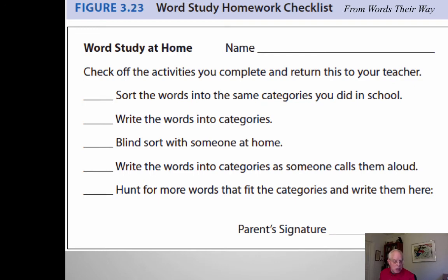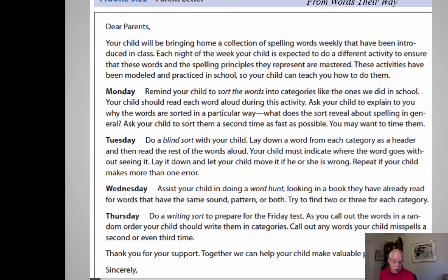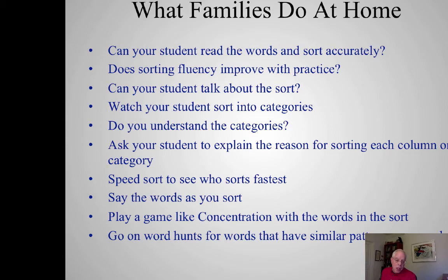The teacher may send these checklists or a note for you, a revision of something that we've written for templates. Make sure that the children can read the words in the sorts accurately, and that they can do the sorts. And then the second bullet, that they can do them fluently. That's why they repeat them. We're looking for fluency. The third, can they talk about the sort? So watch your student sort into categories. See if you know the categories. And ask your student to explain the reason for sorting each column or category.